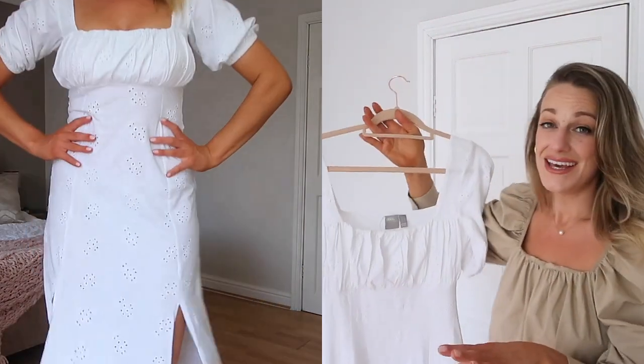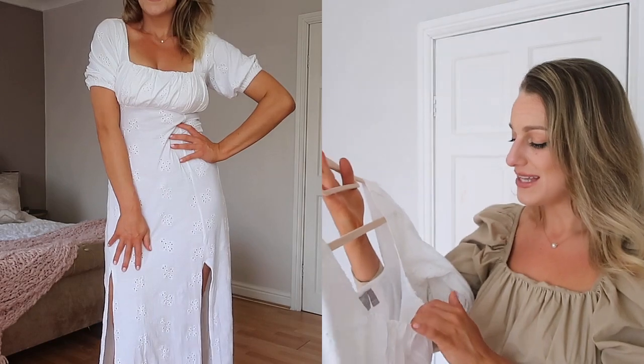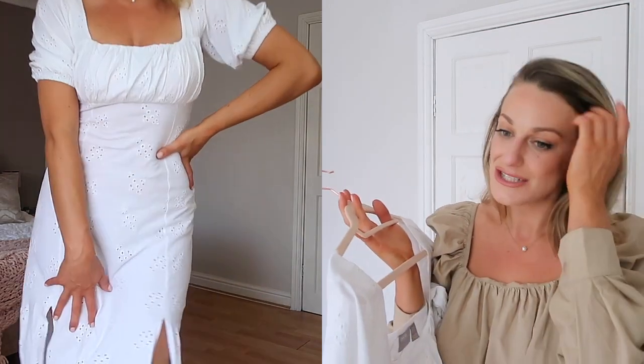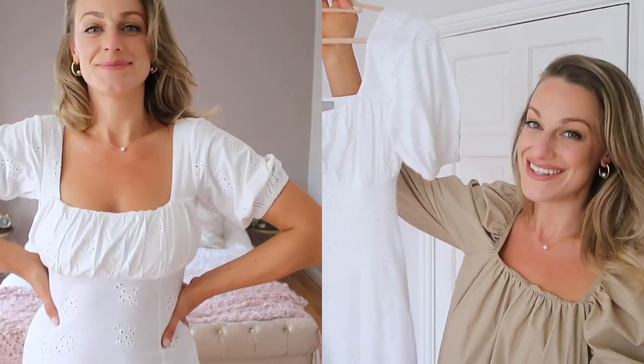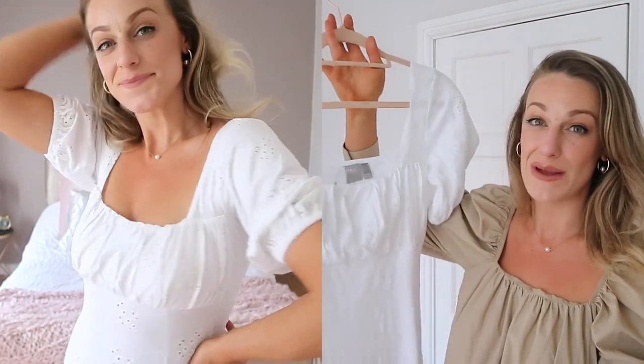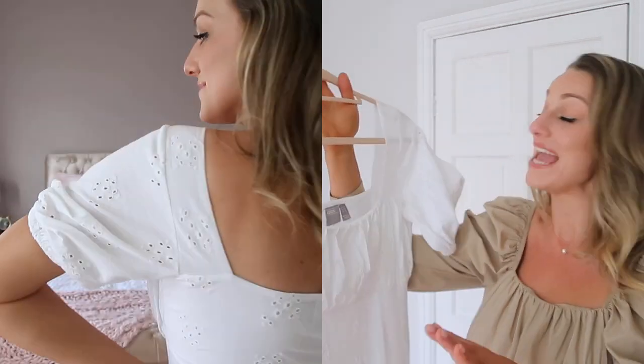I love it, I love it, I love it. But I've got a feeling it was 40-something pounds, and I just don't think it was worth the money. The quality of the item isn't there for the price of the item, I think. However, it's a gorgeous dress, and if money's no object to you, then I definitely would say go for it.